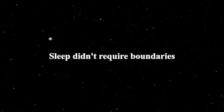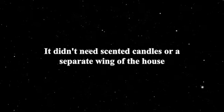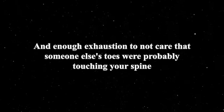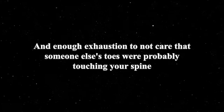And guess what? She still managed to fall asleep. Because for medieval peasants, sleep didn't require boundaries. It didn't need scented candles or a separate wing of the house or 10 feet of personal radius. It just needed a spot, a patch of ground, a wool blanket, and enough exhaustion to not care that someone else's toes were probably touching your spine.